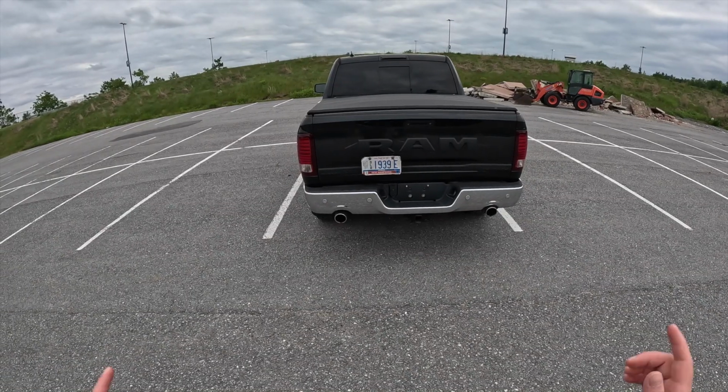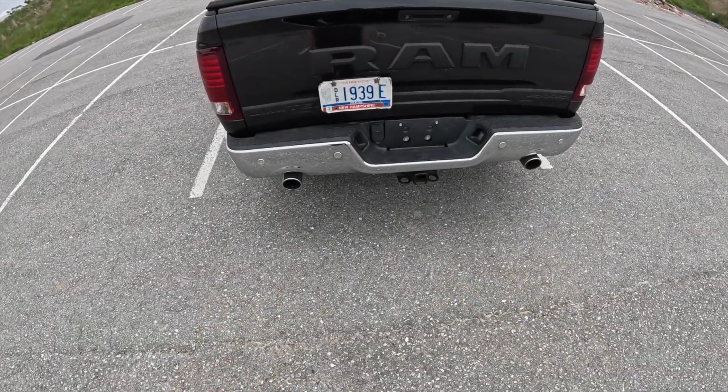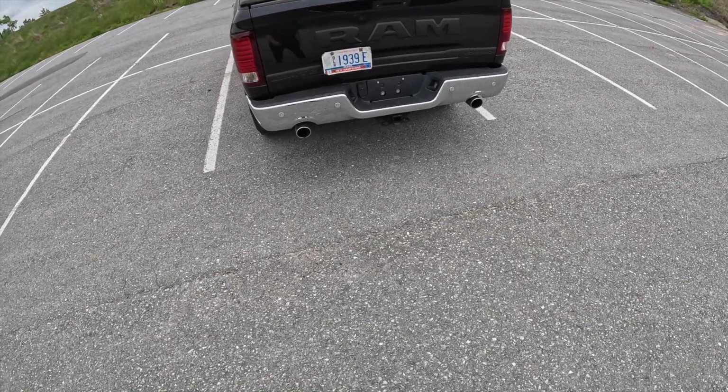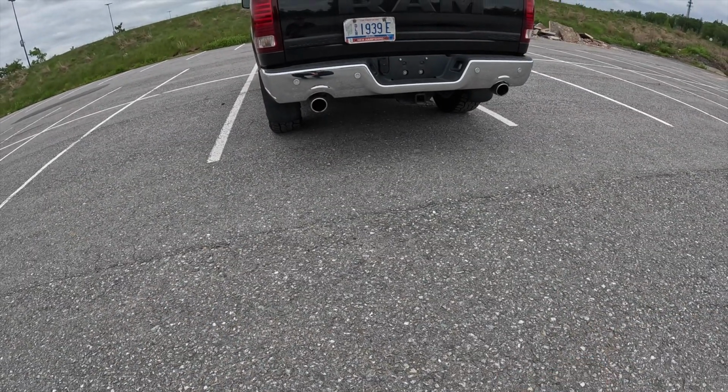In the back of this truck, of course, we have a cover for the 5.5-foot bed. We have these custom exhaust tips, which, I think, are mufflers back. I believe this is all custom. Just listen to the exhaust note.